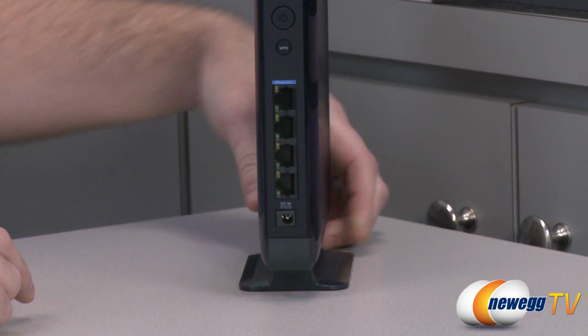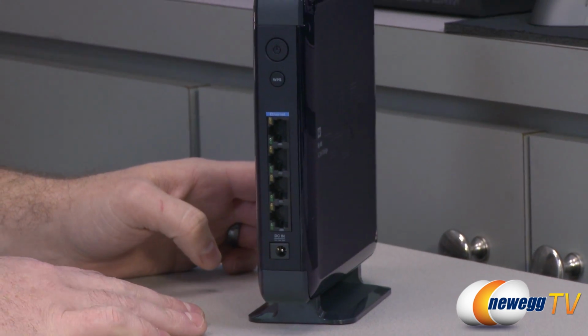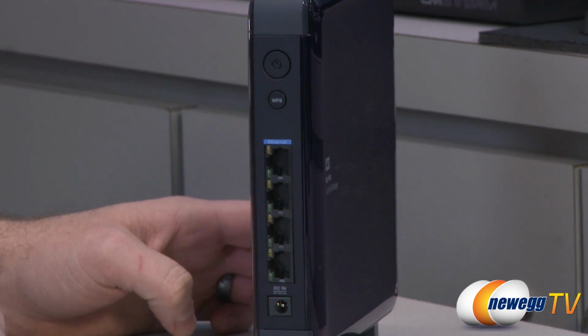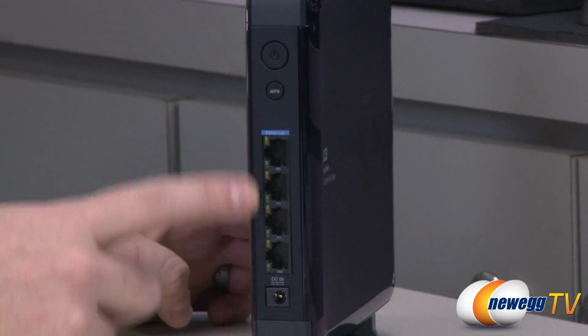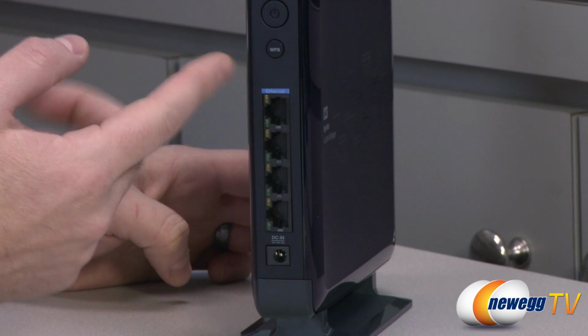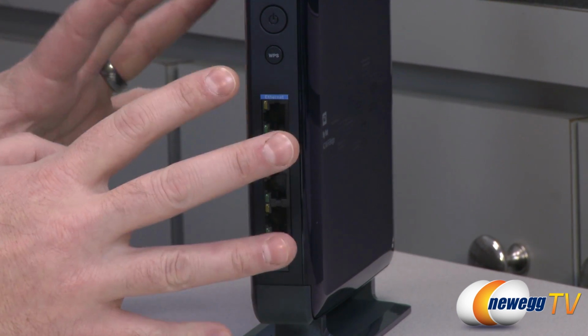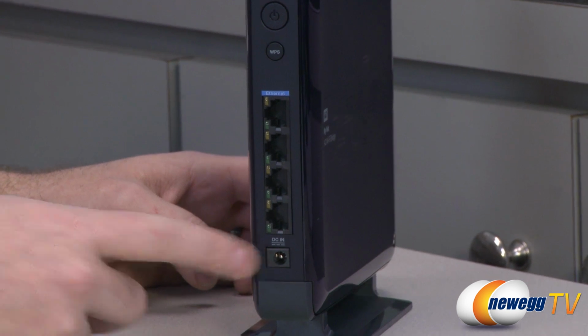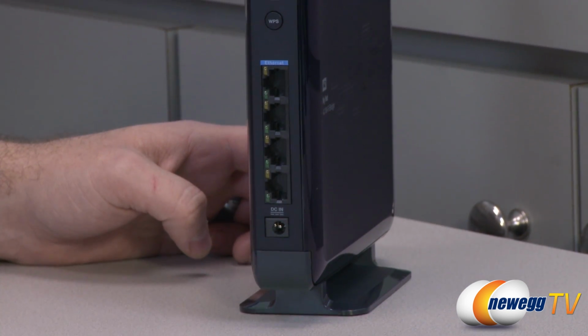And then finally here on the back, we have some additional connectors. So we have, again, a discrete power button to turn the bridge on or off, WPS for Wi-Fi protected setup, and then 4 of those Ethernet ports. And if you're wondering where the internet port is, well, that's because it wirelessly connects to the internet via your existing router. Finally, you have the DC input to connect your AC to DC adapter.